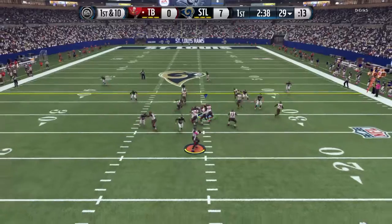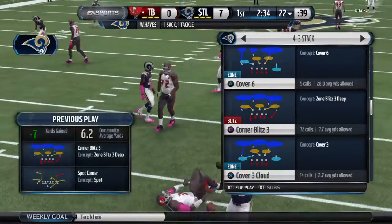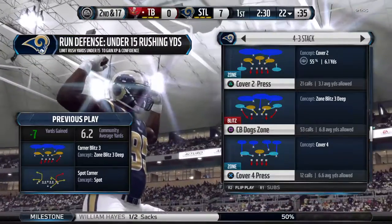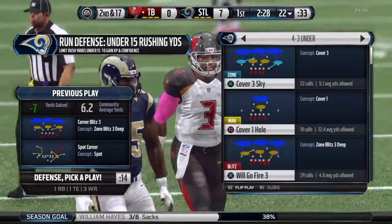Winston's got it in the gun. William Hayes chases him down. Every defense is looking for somebody to hit the quarterback, and the best person to do it is the defensive end. What a good job that time by him.